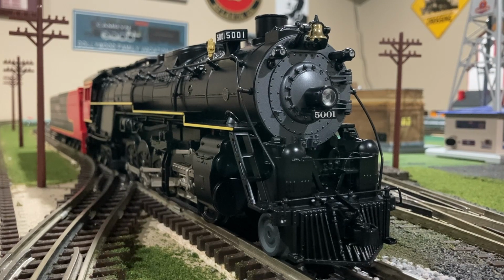Overall, this model would be a great addition to somebody's layout that wants something a little bit more different, colorful, but still has that big brute look. This would be the model for you. Or if you want an addition to your Santa Fe layout and get the famous 5011 or 5001 class to your layout, definitely check out Lionel's other offerings of this model. It is such a great model for a great price.